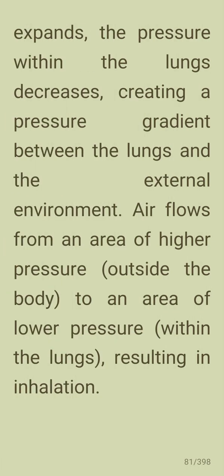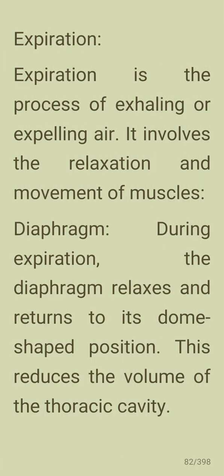As the thoracic cavity expands, the pressure within the lungs decreases, creating a pressure gradient between the lungs and the external environment. Air flows from an area of higher pressure outside the body to an area of lower pressure within the lungs, resulting in inhalation.